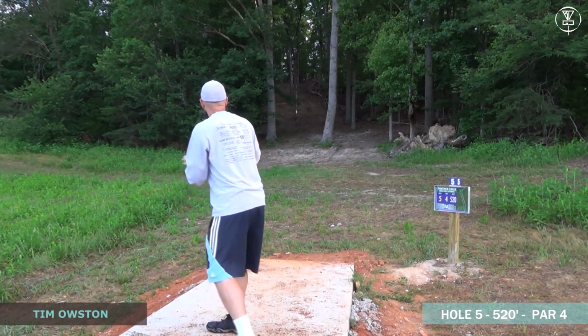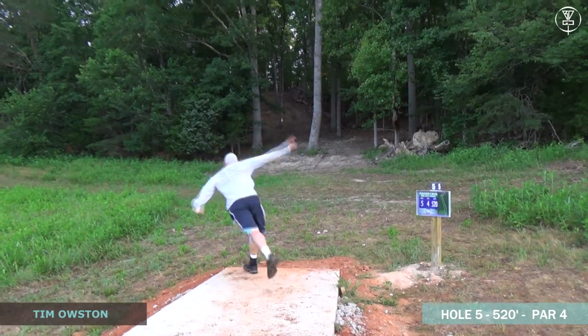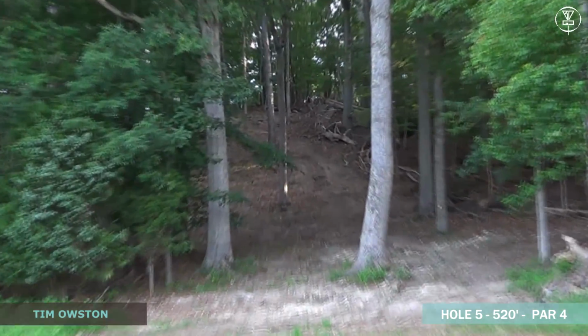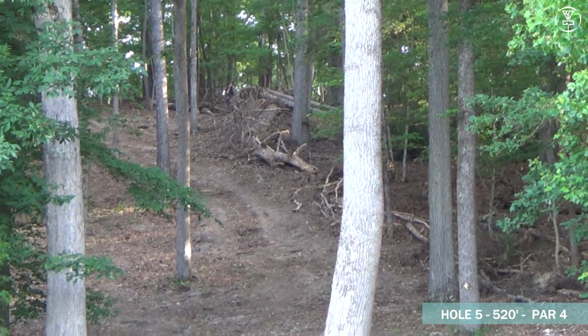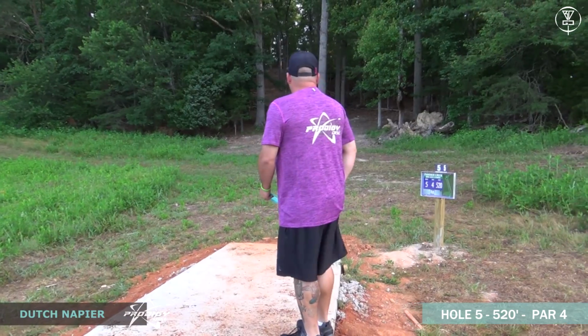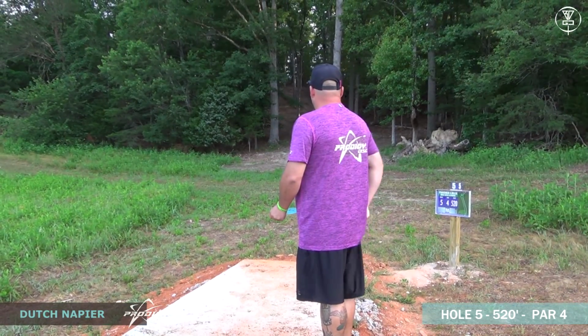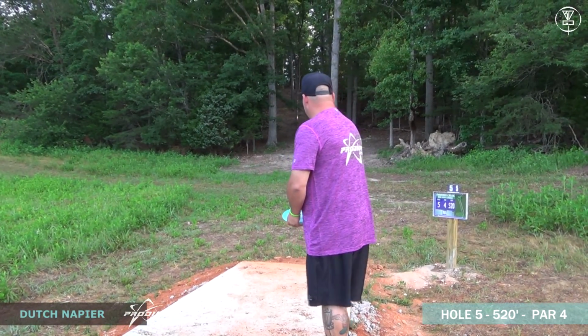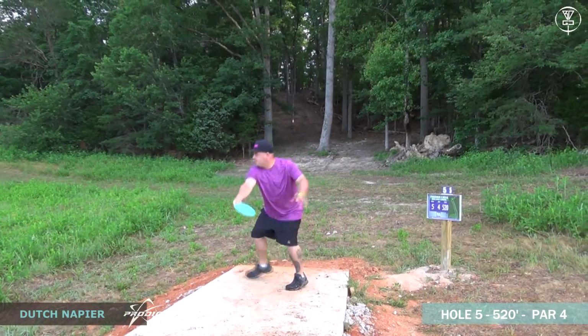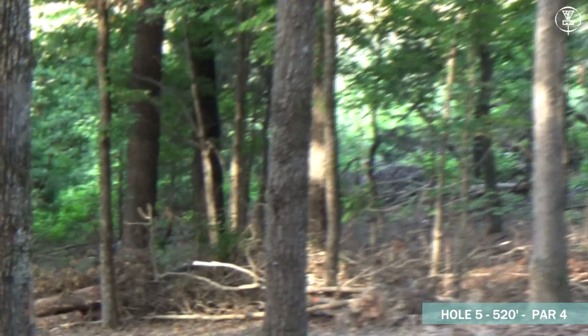Here we have Tim Owston from Kingsport, Tennessee, known by locals as Tic-Tac. There's a lot of rough stuff over on the side there. This is a brand new course. Just opened up right before the Tennessee State tournament. Still a lot to clean up out there. Here we have Dutch Napier, Prodigy disc. Like he hits a tree and skips over to the left-hand side.